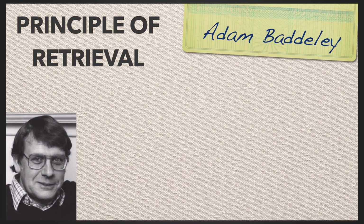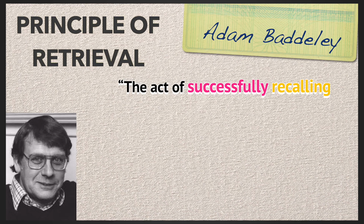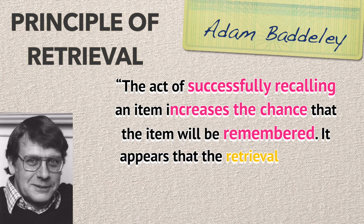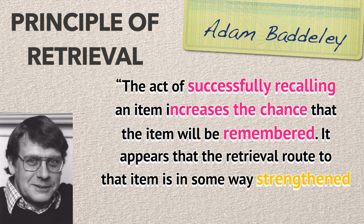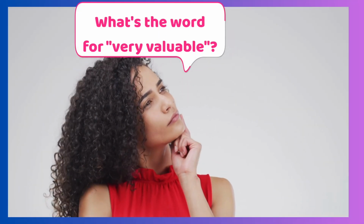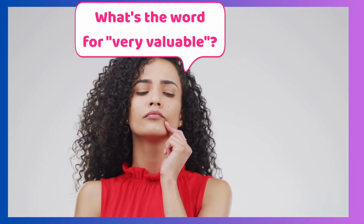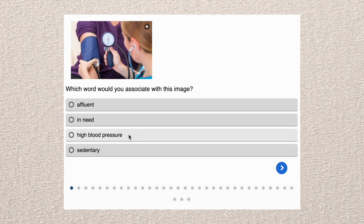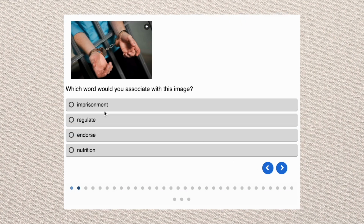The last theory that we're going to look at is the principle of retrieval. Alan Baddeley wrote in 1997, "The act of successfully recalling an item increases the chance that the item will be remembered. It appears that the retrieval route to the item is in some way strengthened by being successfully used." Okay, so what does this mean? Well, it means that when we successfully recall a word or phrase that we're trying to remember, we're more likely to be able to recall it again in the future. This is why some people like to learn from flashcards, quizzes, or through different memory games.